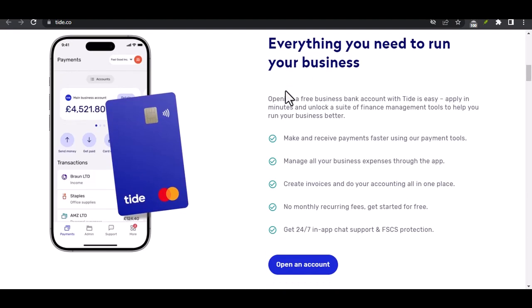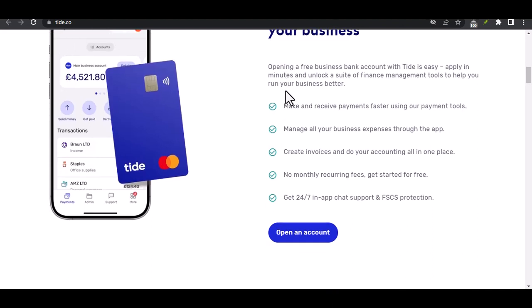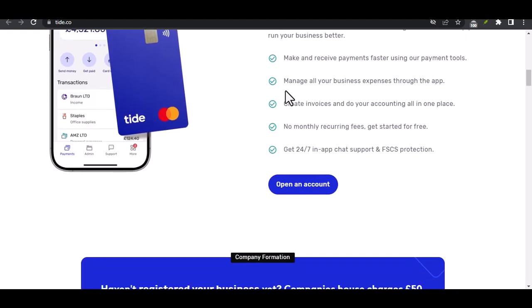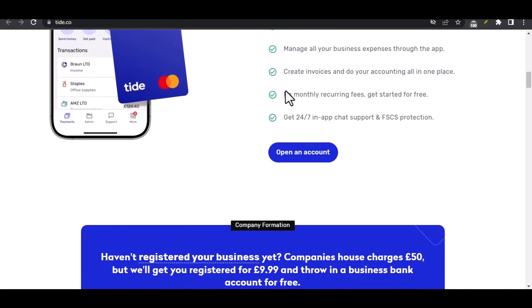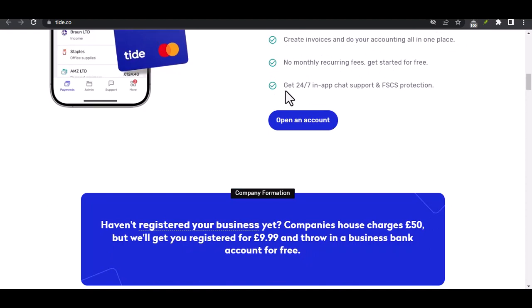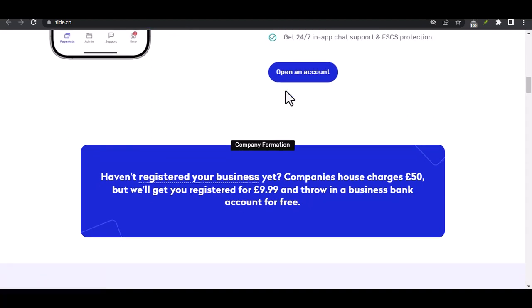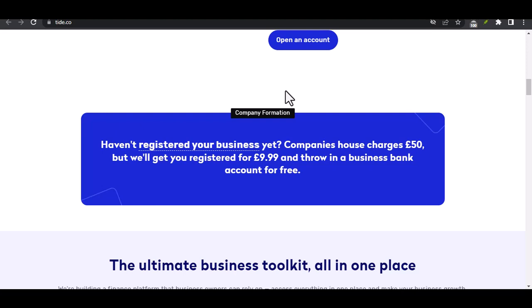You might have heard of them, a relatively new player in the financial world specifically catering to entrepreneurs and small businesses. But the big question remains: does Tide Bank pay interest? Short answer: yes. Tide offers a business savings account called the Instant Saver account and currently boasts a variable interest rate of 4.33% AER, annual equivalent rate. That's a pretty compelling offer compared to what many traditional banks are putting out there.